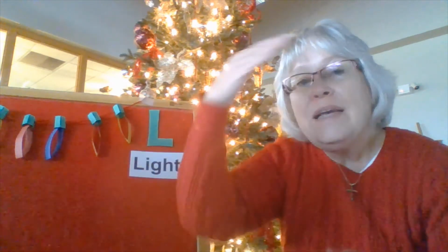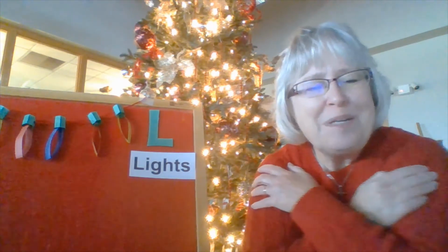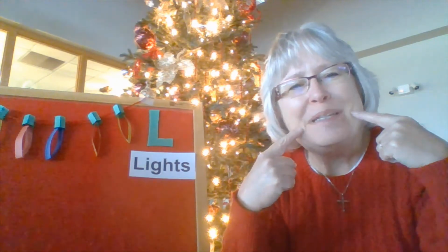Are you ready? Twinkle, twinkle, Christmas lights, shining bright throughout the night. On my tree or in my yard, I can see their glow from far. How I love the Christmas lights, they are such a happy sight.